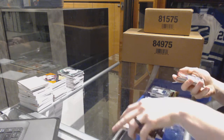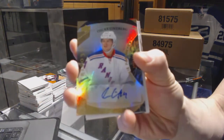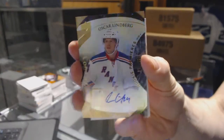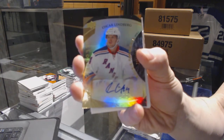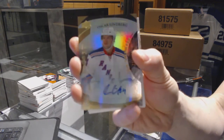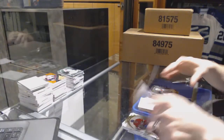And we finish with a level 2 rookie autograph, number 499 for the New York Rangers, Oscar Lindberg. Oh, that was unbelievable, Ron. I was thrilled. Speaking of the Rangers, Oscar Lindberg. So there we go.